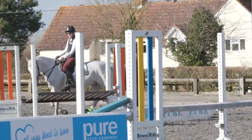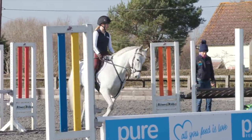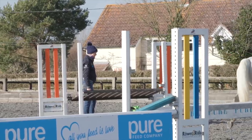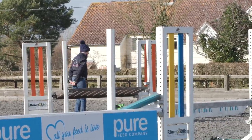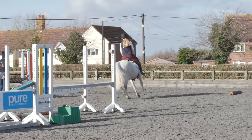Now, when you do that, don't lift your hand. Keep your hand down, little fingers touching your saddle. Go on, touch your saddle. Push your fingers into the saddle. Steer with your leg. Good, there you go, then you've got control. Hand down. Keep turning.